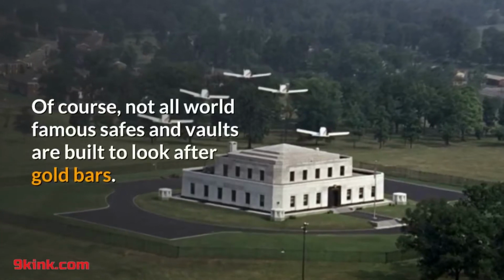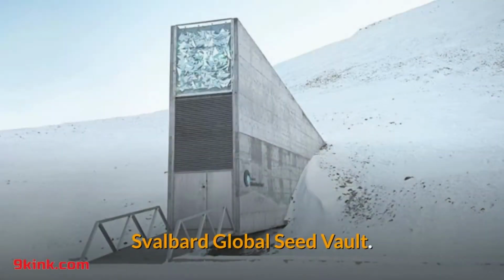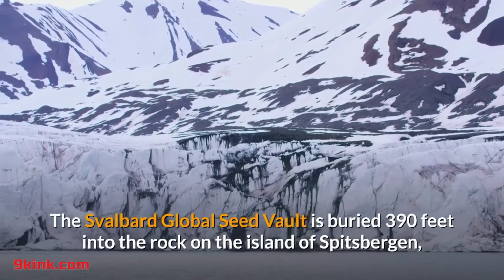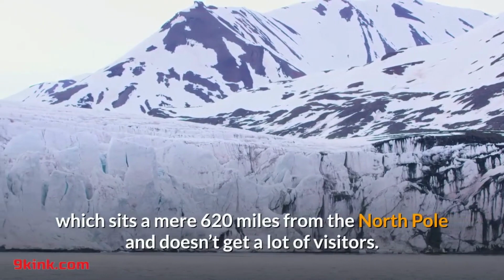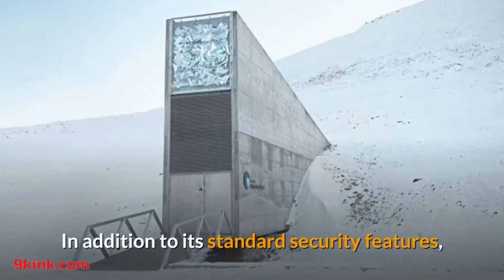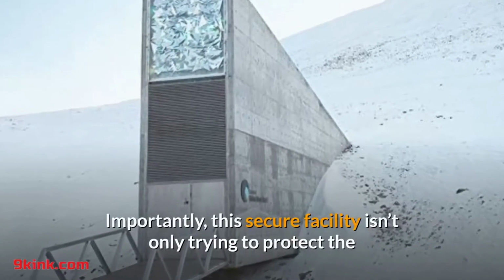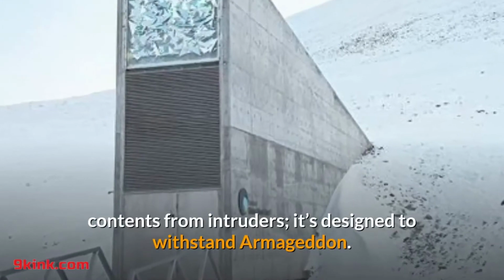Of course, not all world-famous safes and vaults are built to look after gold bars. Svalbard Global Seed Vault. Is it safe? The Svalbard Global Seed Vault is buried 390 feet into the rock on the island of Spitsbergen, which sits a mere 620 miles from the North Pole and doesn't get a lot of visitors. In addition to its standard security features, it's protected by hundreds of miles of ocean and more than a few polar bears. Importantly, this secure facility isn't only trying to protect the contents from intruders, it's designed to withstand Armageddon.